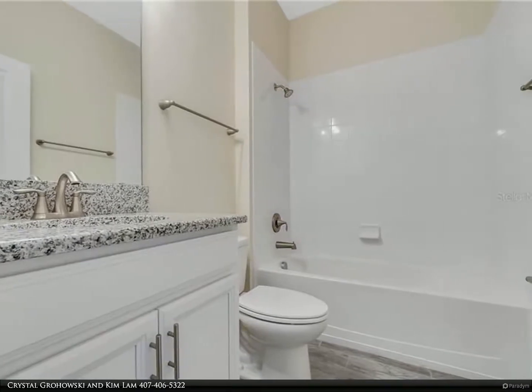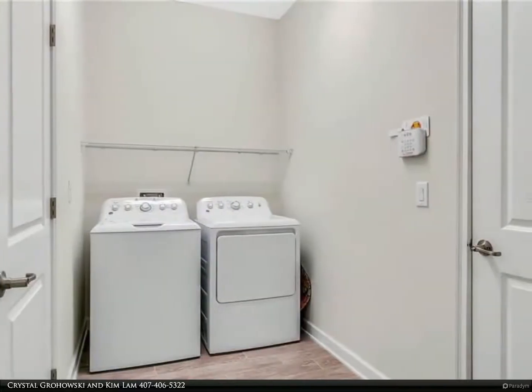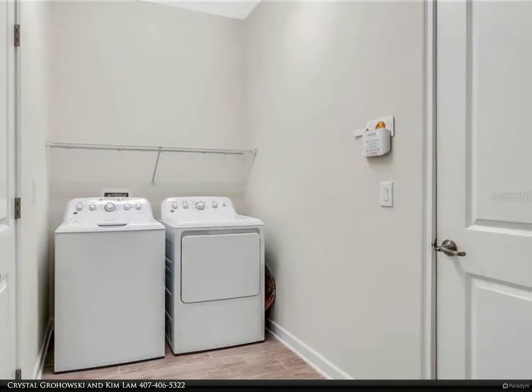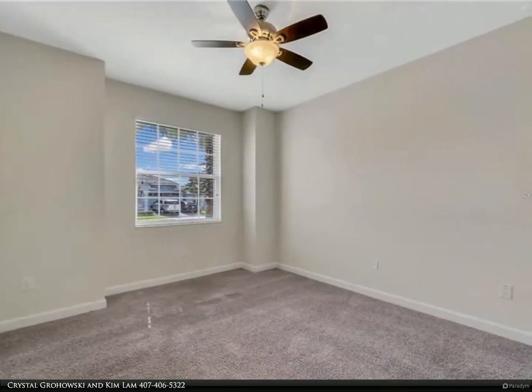Everything is included. HOA includes cable, phone, home security system, Oasis Club House, 24-hour security guard gated, internet, all exterior landscape, volleyball, tennis courts and unlimited access to golf.